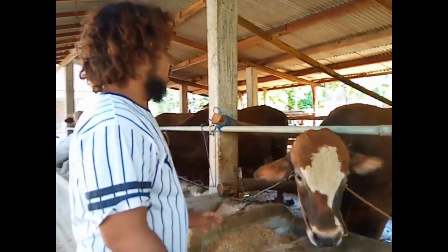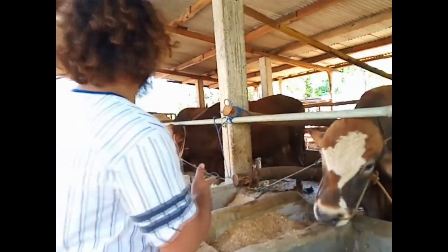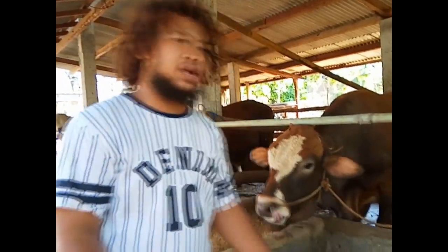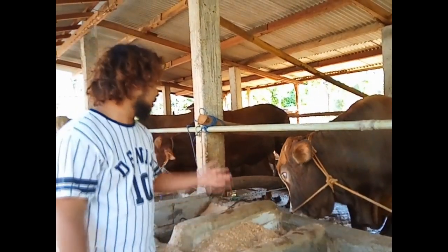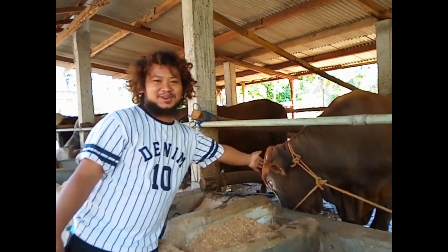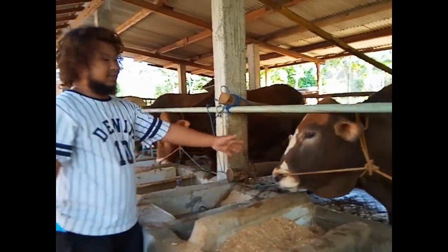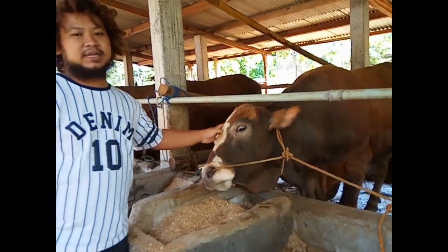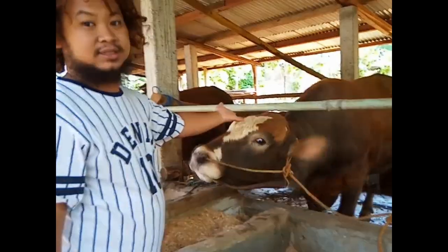We have moved the cows to the right place, and before we go to the next steps, I'll introduce to you my cows. My first cow, his name is Mr. Pondrong, and he is a Simmental crossed with Japanese cows, and the result is like this.